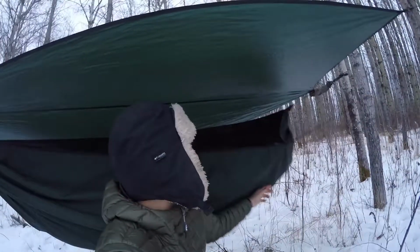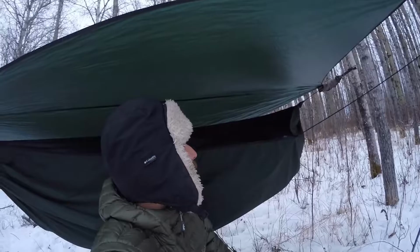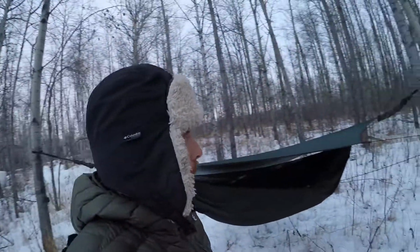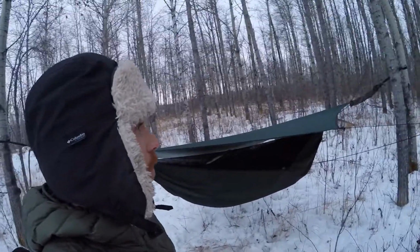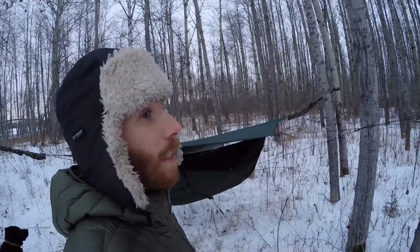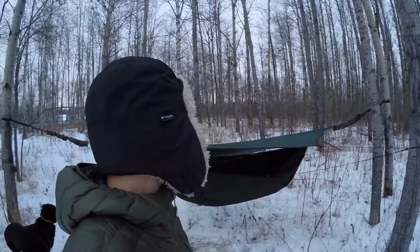Once you put the tie out, and if you put the other end flat, it's definitely enough to cook under if it wasn't super windy. But in bad weather, I think you'd want a bigger tarp. But it works for what it is, and if you're just going to sleep in it because you're bike packing or hiking or whatever, and you're not really living under it, I think it's adequate.